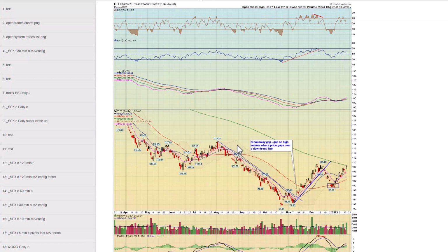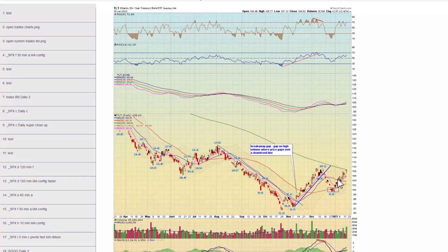Next. Chart number 28, TLT 20-year bonds closing right at the 200-day moving average. Well, now we'll see if this can get over this. Wouldn't be surprised if it does.